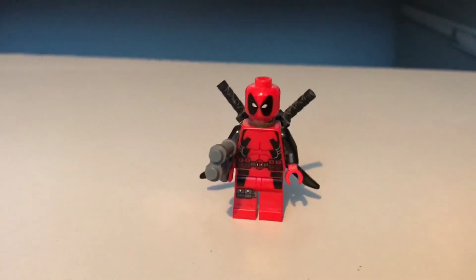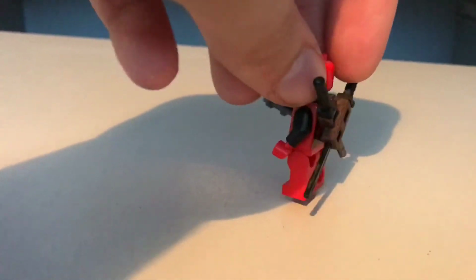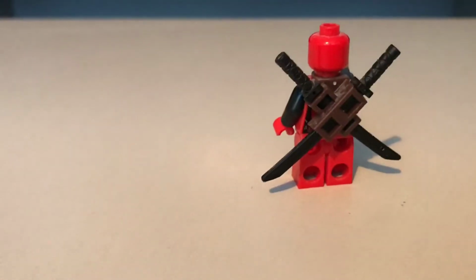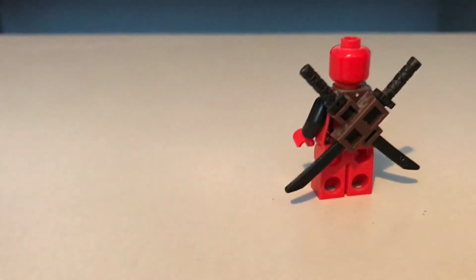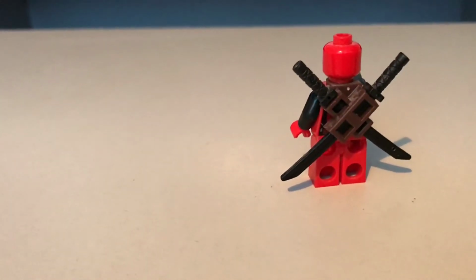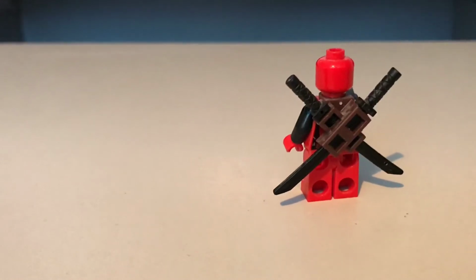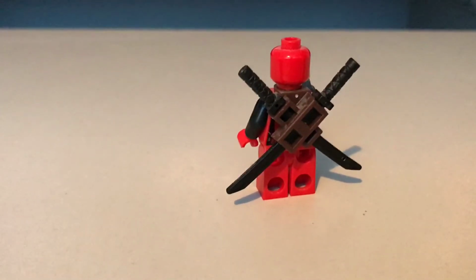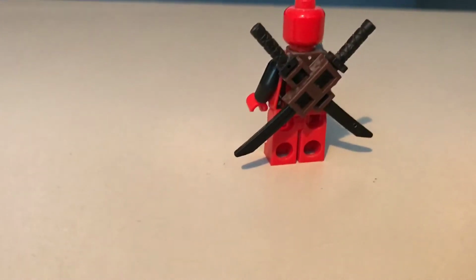But the one thing that I really do love about this set, let me just turn him around, it doesn't have an extra face for anybody asking, but on the back he has a little holder for his two swords, which I think is a really nice little piece. I just think it's a really neat idea, and it's not one that I'd actually seen before I started building it. But yeah, just for easy access for Deadpool to grab his swords.